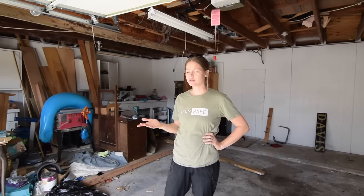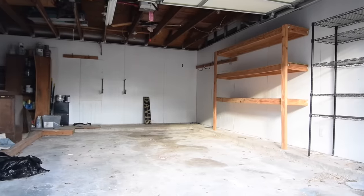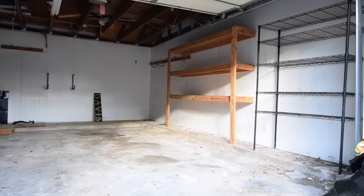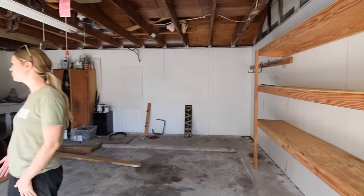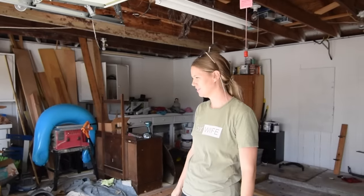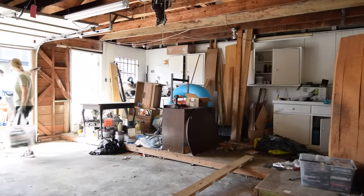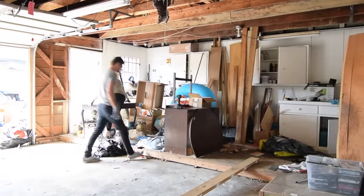Okay, so it's day two of cleaning and we're gonna focus on getting this side cleared out. We got this side, which is really the bulk of the mess, cleared out yesterday, and hopefully we'll be able to get everything out and actually start putting it back in today. Progress was moving along pretty quickly here on day two, and we just kept taking everything out of this garage.